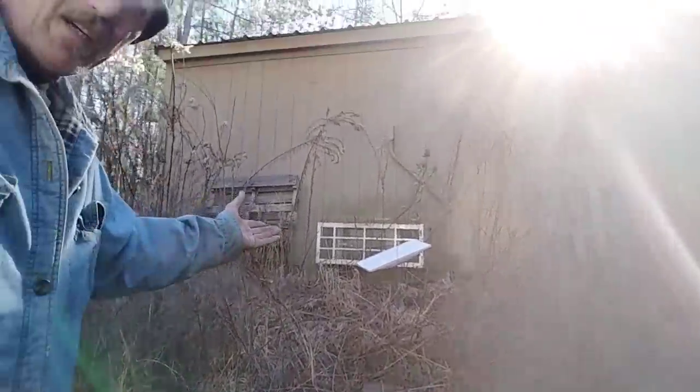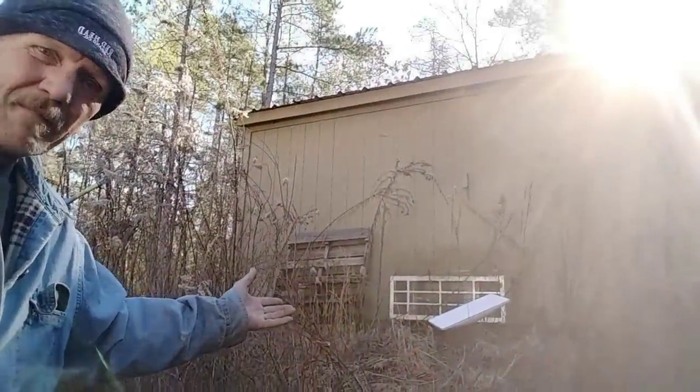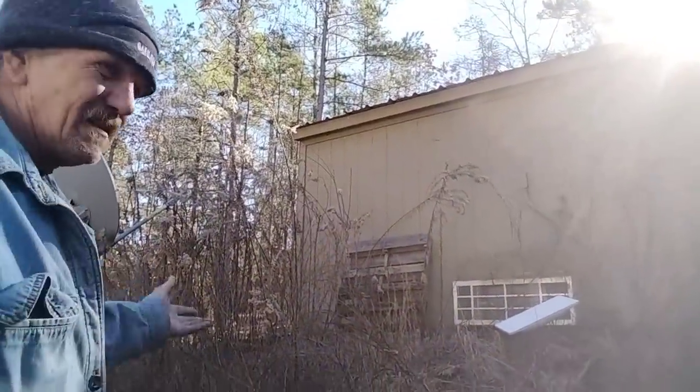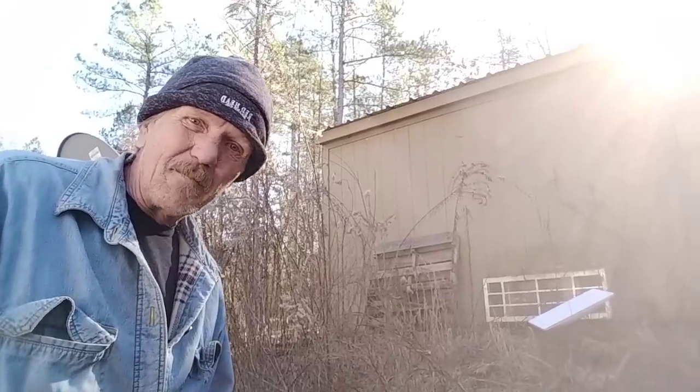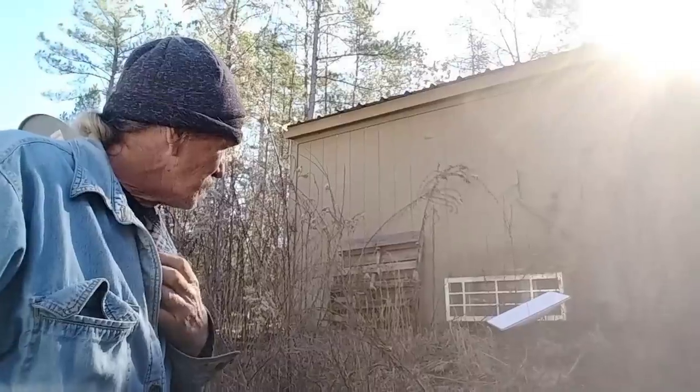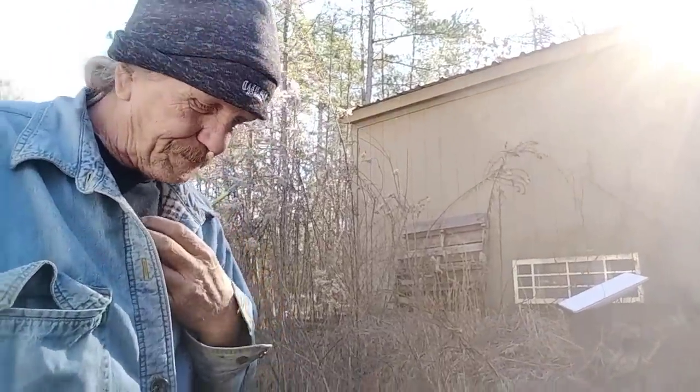And surprisingly enough, right there, y'all, we have great signal. Very few obstructions. It was 99.8% or something like that. It was that clear. So far the internet is rocking.